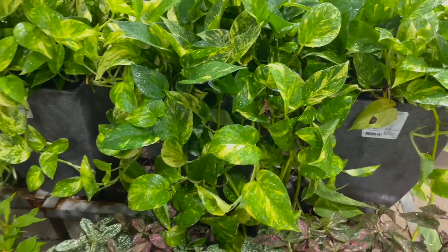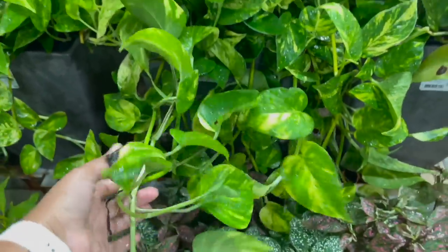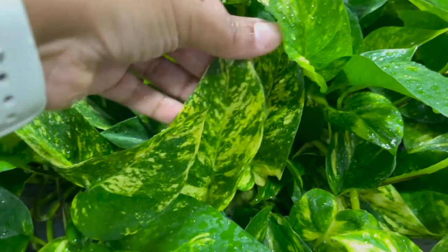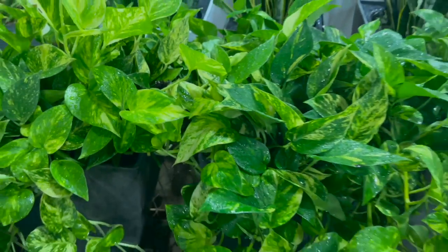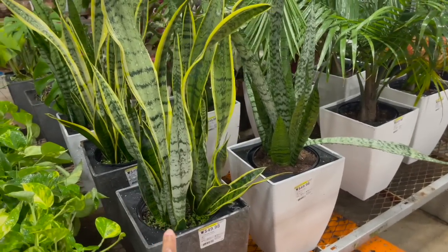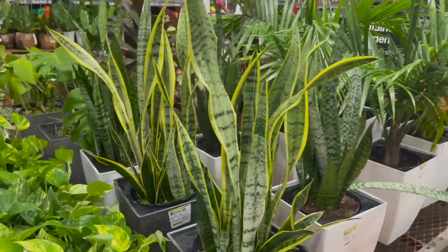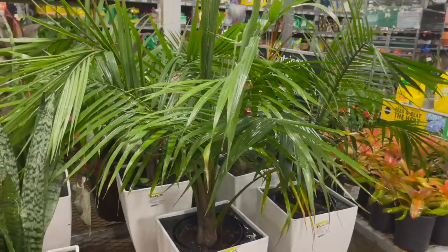And these are so beautiful, trailing down and very golden. The variegation's very golden on these. Love them. They also have snake plants in the large pots for $49.98, as well as some Majesty palms, same price.